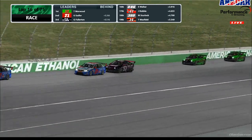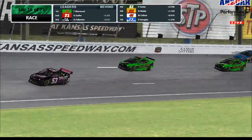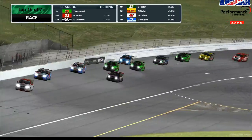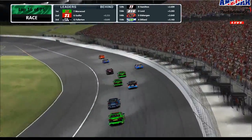Well, Callow's now past Walsh, and again, Callow's always been quick too in this series. So him and Foster, no love lost there. They've had a few incidents together here, so they had one last week as well. So I don't really think that Callow's going to be too keen to mess with Foster tonight. Yeah, we'll have to see how that goes.